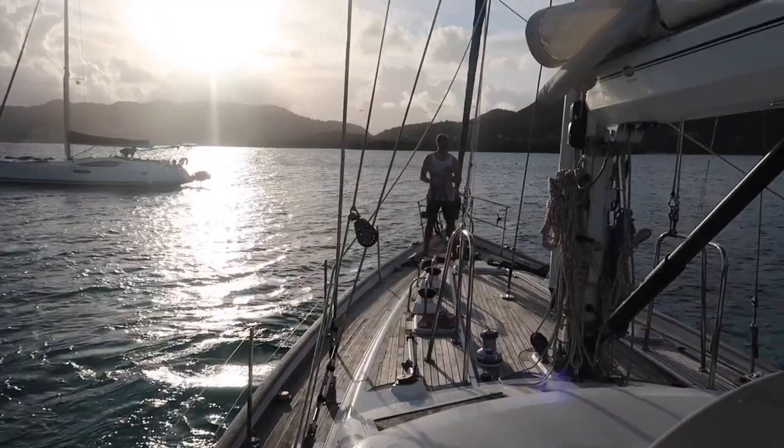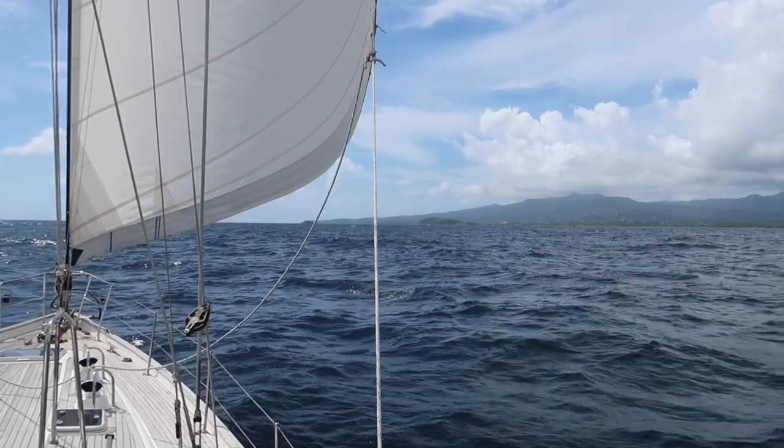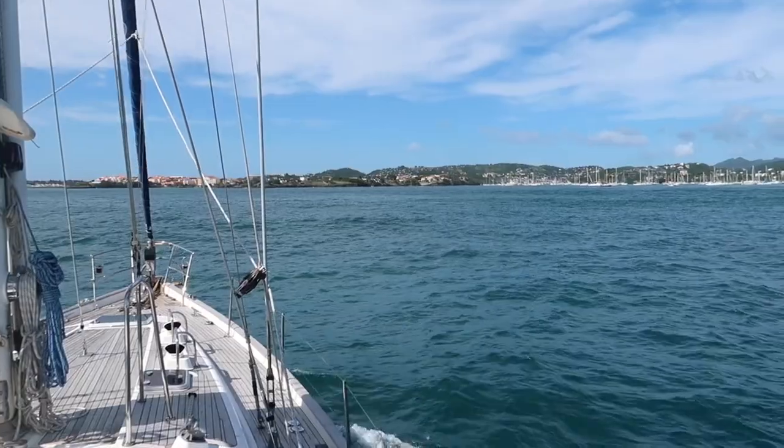And then on our final sail, we sailed on the east side of Grenada, stopping off at Prickly Bay, and it was more of a beam reach sail, but the wind kept dying. But it got us most of the way there, and we had to spend about the last hour of the sail motoring in, and then came into this wonderful area that we're sitting at right now.